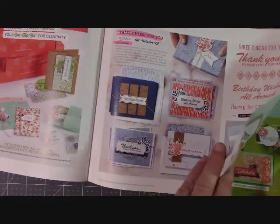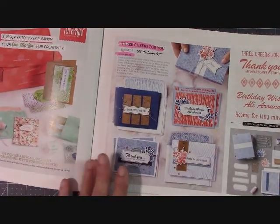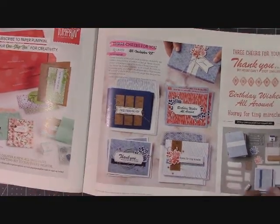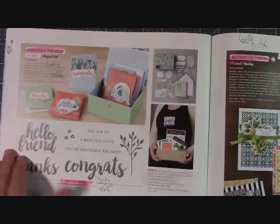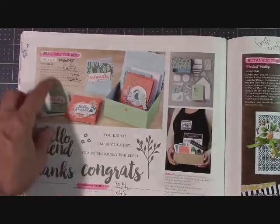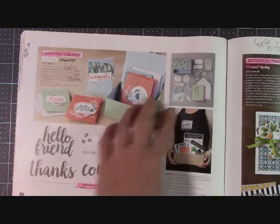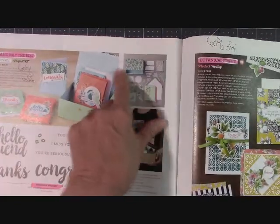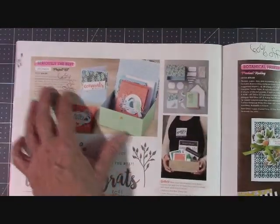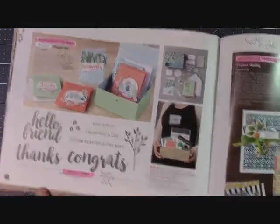And let's see. 3 Cheers for You. This is a card kit that will be retiring. Seriously the Best, 35% off. This is a card kit. So the stamp set is 35% off. The kit is 60% off. That's great. It's $30. You get a ton of product. It's a big kit, and that's a great buy. So if you love kits, you might want to pick up on that.